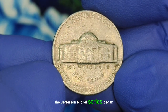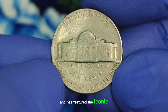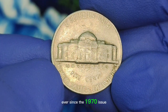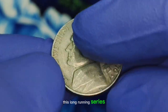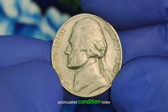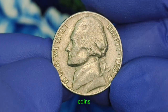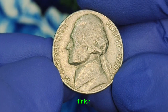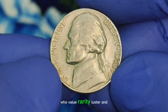The Jefferson nickel series began in 1938, replacing the Buffalo nickel, and has featured the iconic image of Thomas Jefferson and his Monticello estate ever since. The 1970 issue, struck at the Denver Mint, marked a turning point in this long-running series. Although millions were produced, very few remain in pristine, uncirculated condition today. What truly sets the 1970D apart is how some coins, due to planchet anomalies and brilliant minting techniques, shine with a silver-like finish, making them visually stunning and incredibly appealing to collectors who value rarity, luster, and eye appeal in their collections.